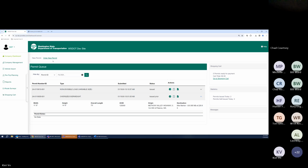Okay. One additional fact to that, Rory, is that's only for your oversized, overweight permits. You do not have to do axle entry if it's oversized only. So only certain permit types will require axle entry. Sure. I mean, that's all we do is oversized, overweight. Perfect. I just didn't want everybody to think we had to enter axles for everything going forward. Sure.